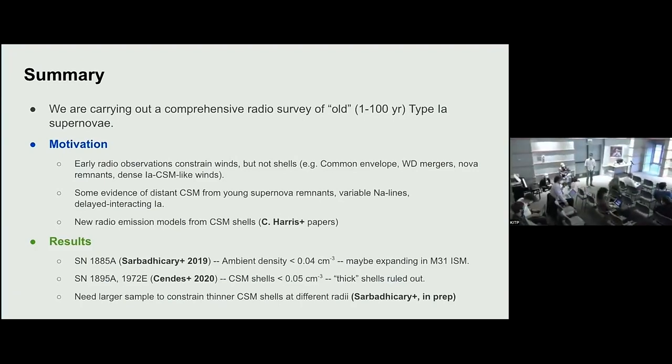1937C might be another great target, I think, because it was pretty normal, unlike 1885A, which was kind of weird and subluminous. And it's maybe at a good age as well, right? Just under 100 years. Have you looked at that one or thought about it?